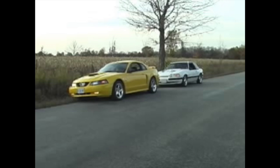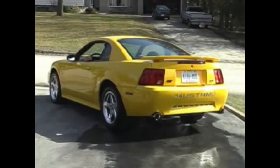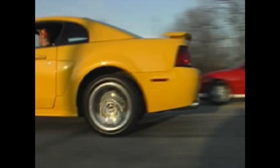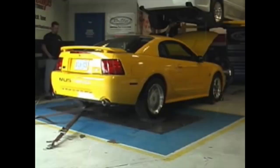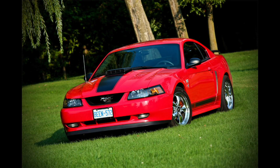So the owner of this car was very proud of it, and he liked it a lot, but he ended up selling this car and replacing it with something a little bit faster. He was getting into track racing, and I've seen some awesome videos that I'll be making another one about the car he got next, which was actually a 2003 Torch Red Mustang Mach 1. Beautiful car. He ran this thing really hard.